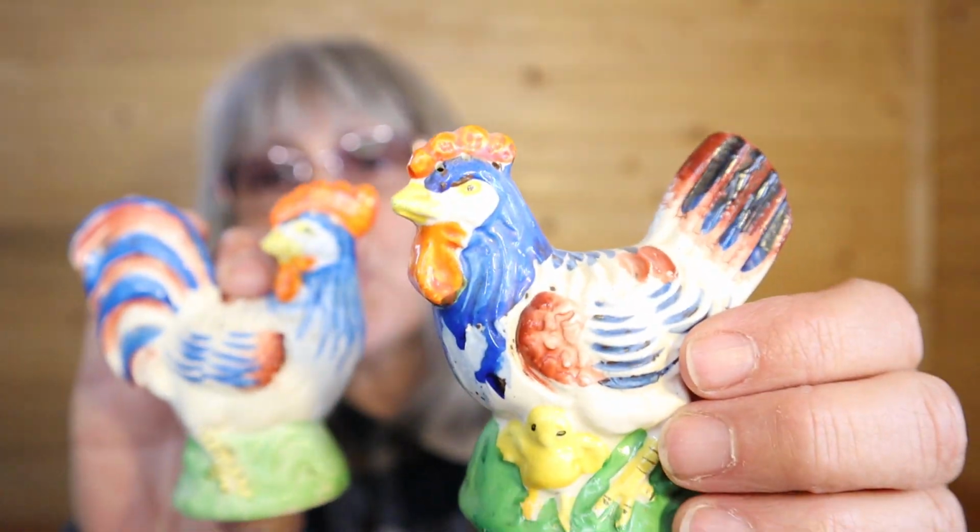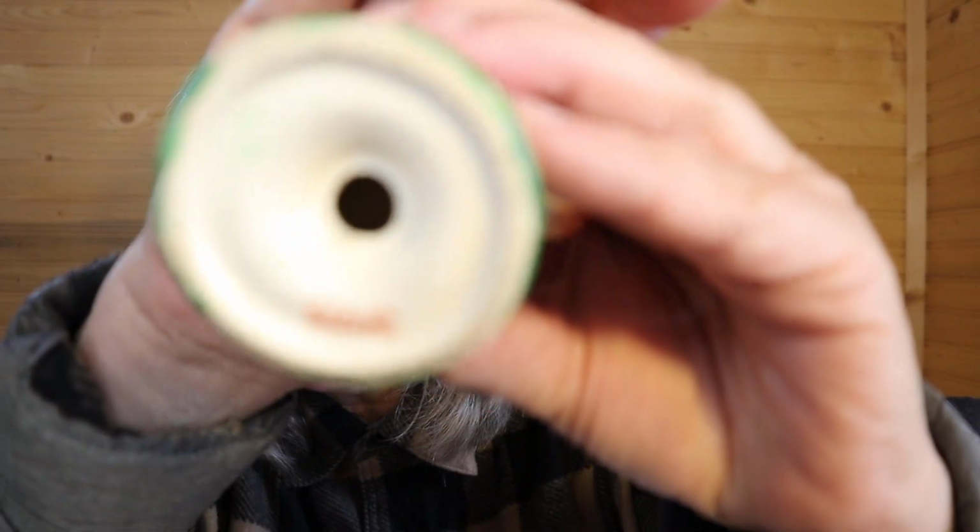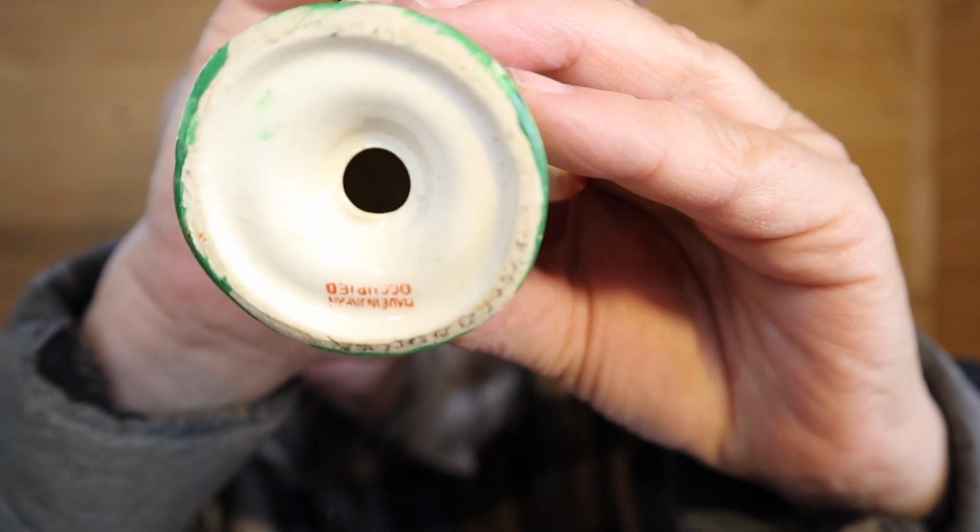Roosters are quite popular. People really like to collect them. Made in occupied Japan, so these are quite an age. I mean, all of them are, but when it's occupied Japan, they do date them, I believe, into the 30s and 40s. They seem to be in great shape.